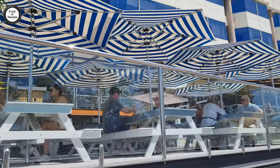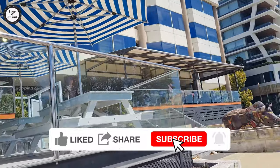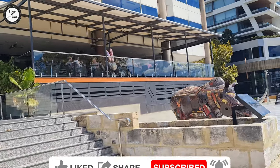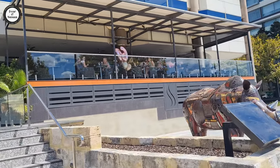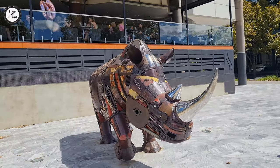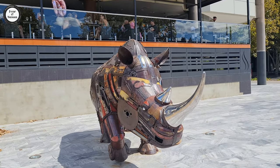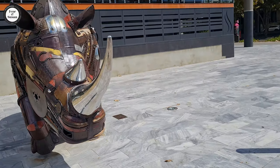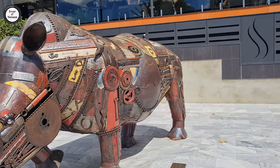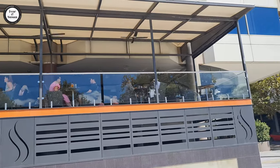Okay, so we're in South Perth on the foreshore, guys. This is a bit of an eatery over here on the foreshore in South Perth. And we've got a famous Coco's restaurant over here. And check this rhinoceros here in front, made out of metal. That's very, very cool. I quite like that. That's in front of Coco's restaurant here in South Perth. A party going on up there at Coco's.